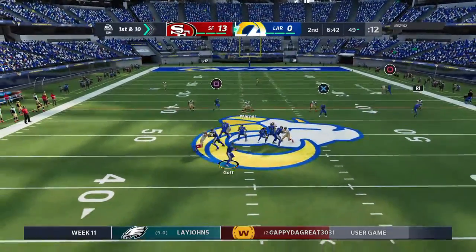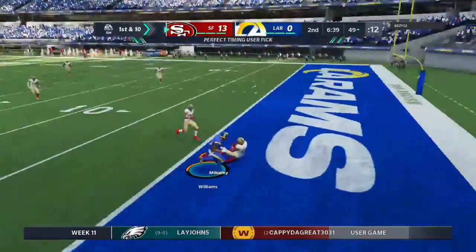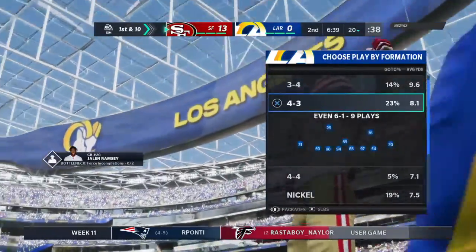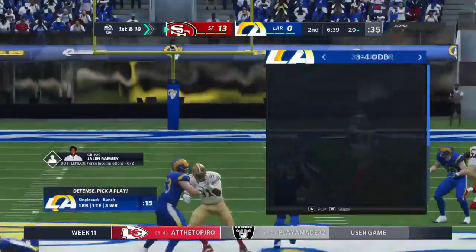On 1st and 10, Goff. He's airing it out for Williams. It's intercepted at the goal line. It's by Emmanuel Mosley. And a big turnover there as his guys will get the football back. That pick is 9th on the season.